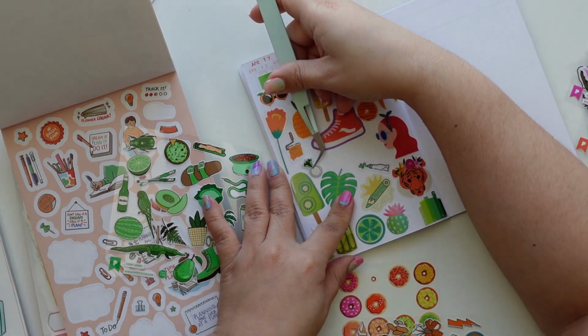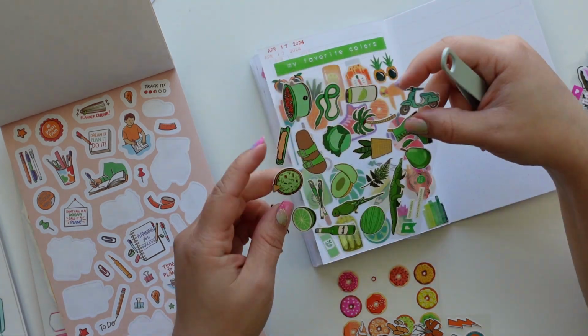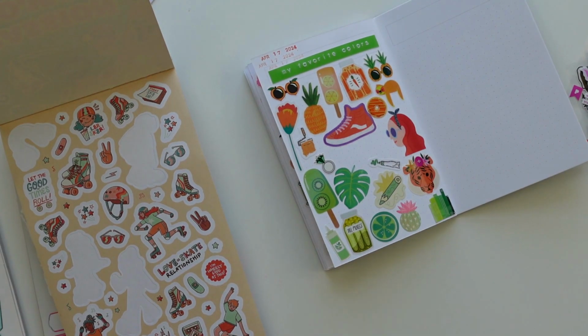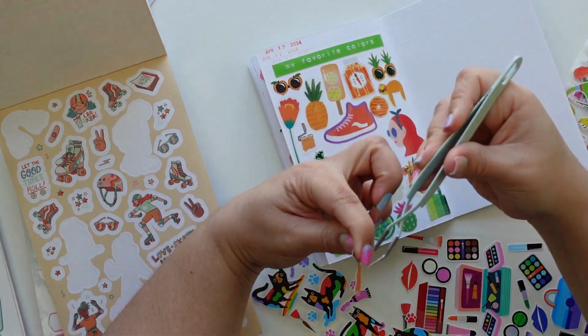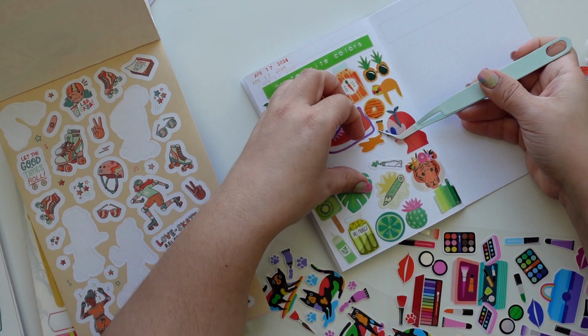I think it was May 2023 that it was all about colors, and each little sheet had a specific color, and that was very helpful. Then we had a few rainbow ones, like the ones with the cats and the makeup.